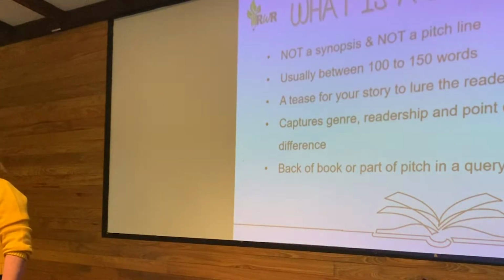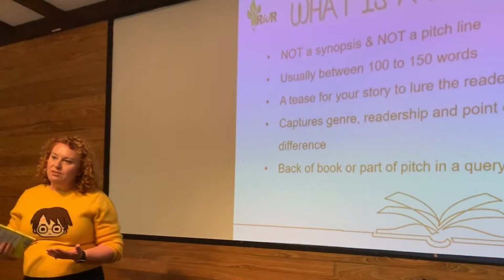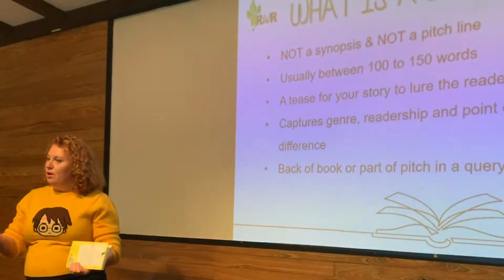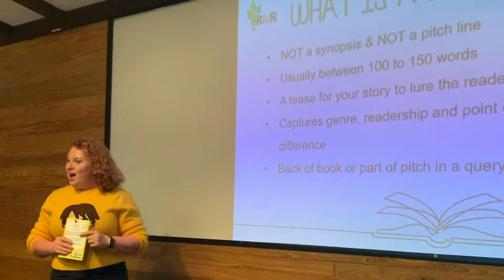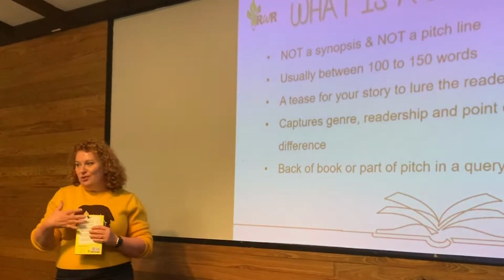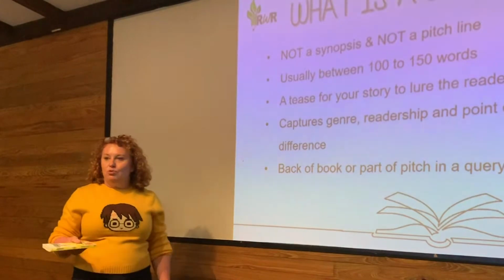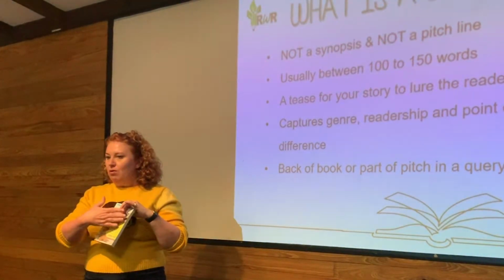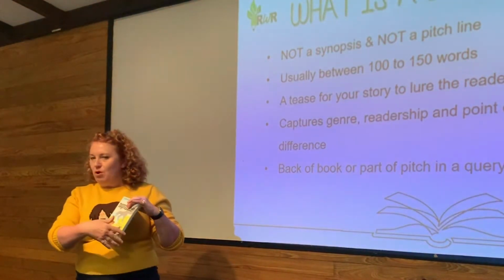If you can intrigue me, I want to pick up your book and read it. If it's got too much information, I start going, don't care, don't care, don't care. Ooh, that's good. You don't want people to think that. Shorter is better, and harder to write, especially if you know your story. It's harder to cut things out. It's a tease for your story, so it's advertising. Think of it as if it was in a catalogue and somebody was looking at it; that would be the catalogue copywriting.